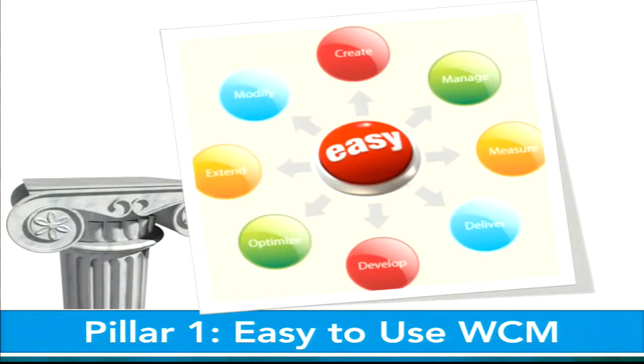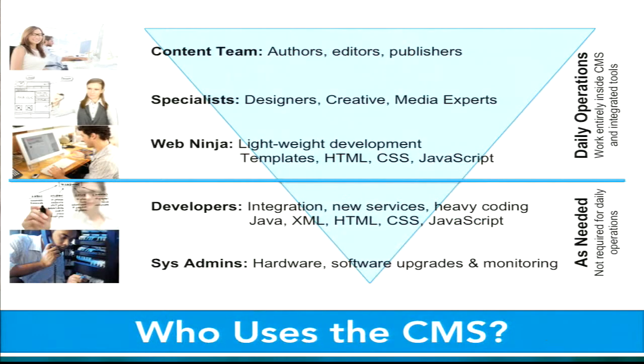So the first is easy to use web content management. When I think about what it means to be easy to use, I first have to think about who the user is. This is the way that we at Crafter break down the web teams. At the top, the broadest base of users is generally what we would call the content team. These are publishers, editors, and authors, and they need a really non-technical set of tools, and they're the people that are in the CMS the most.